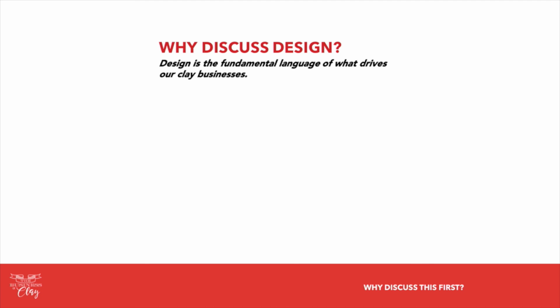So visually and verbally, we're presenting a medium. Like we said, it's 100% tactile and visual. But we need to discuss this because design is the fundamental language of how we present our medium. We think sometimes that the pottery is the main thing. It is, but there's something bigger than that when we have to present it.